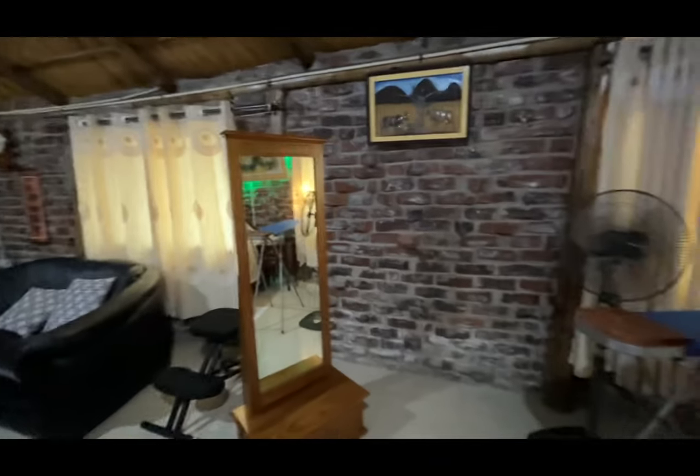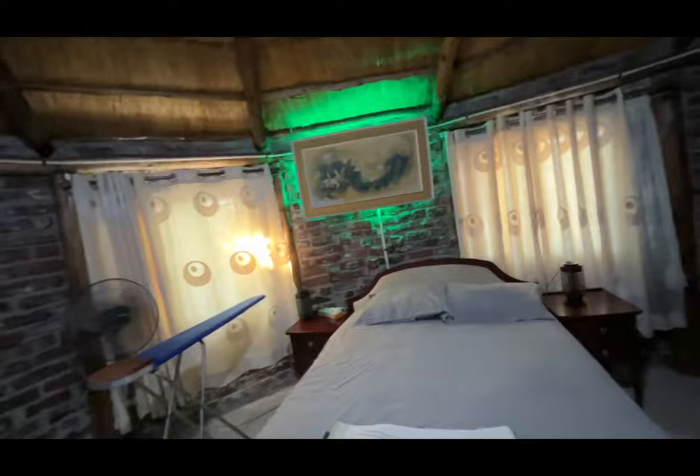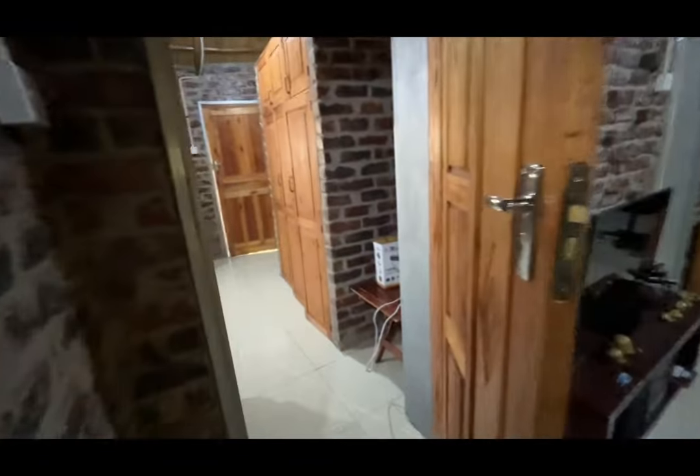So you have your mirror right there. You can maybe watch yourself when you wake up from your bed, you know. And there's a couch there. Then moving into the bathroom now. So there's the iron and the hair blower.